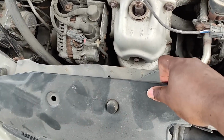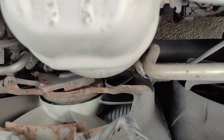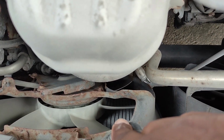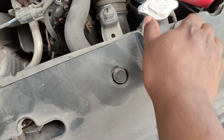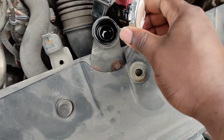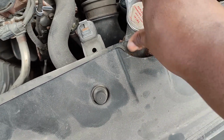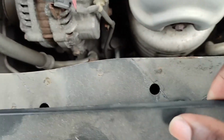But as you can see down here, right there, if you look closely, there's a bend in the radiator. However, the radiator did not crack. It still holds coolant, so that is still pretty good. I'll replace the radiator, but it's still good that it holds coolant.